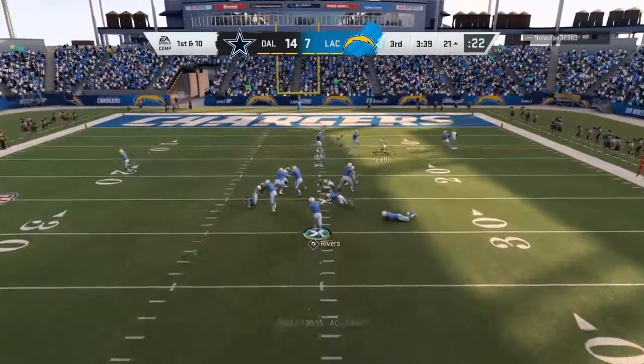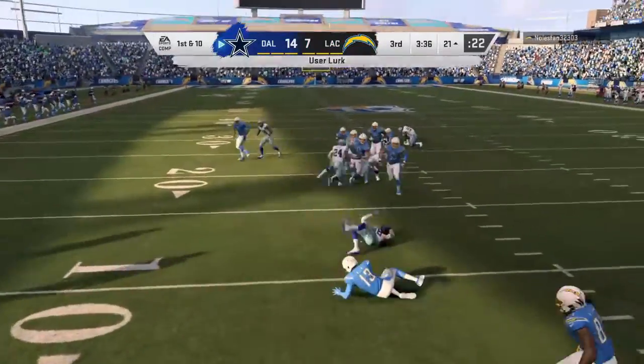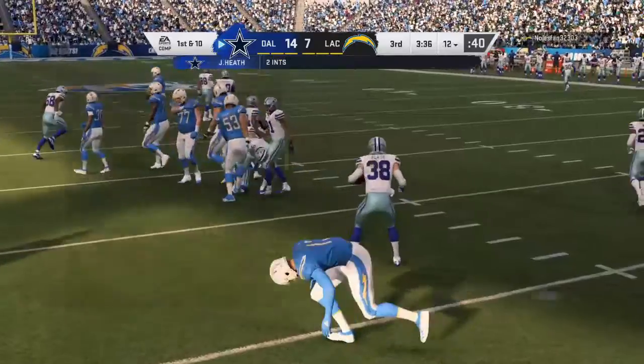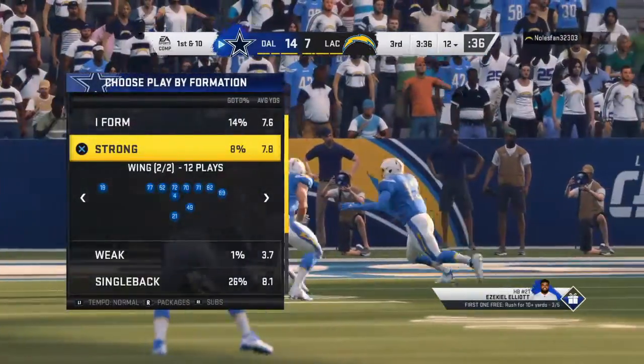Following the interception here, Rivers. And now this is intercepted. My goodness. Picked off by Jeff Heath. And a big turnover there as his guys will get the football back.